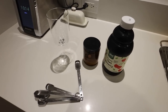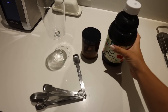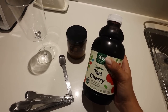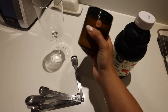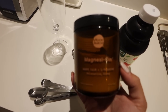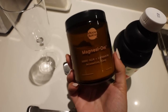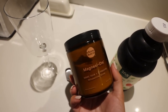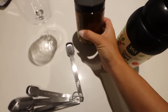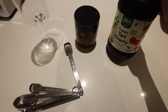So there's a hack. I've been seeing Sleepy Girl mocktails on TikTok, and I'm gonna make one for myself. People always say tart cherry juice is really great to drink before bed. It helps to get you sleepy. And I recently bought this because I take magnesium at night before bed, but this is from Moon Juice. It's magnesium, I got it at Sephora, and it also has L-theanine. It has a berry taste, so I thought it was a fun little way to wind down instead of sleepy time tea or just taking magnesium. They also said you could put soda water or sparkling water in it, but I'm just gonna try this way.